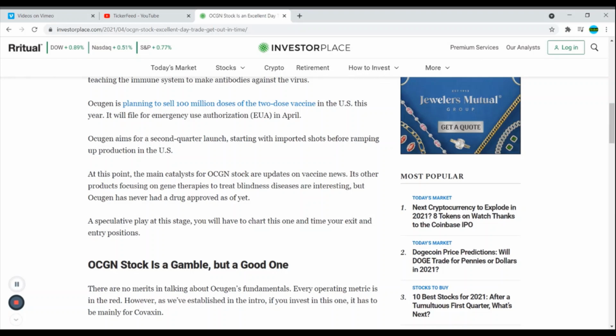So I'm sure you've heard that before through the grapevine, but again, EUA, emergency use authorization, is a great opportunity for them to be able to use that technology over here quickly, and that's the key. Now, Ocugen aims for a second quarter launch, starting with imported shots before ramping up production in the U.S. So this is what the analyst has to say.